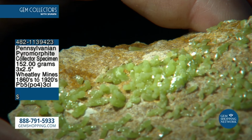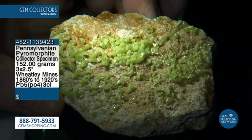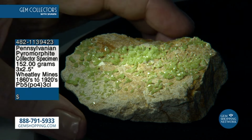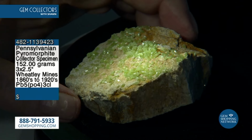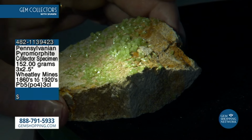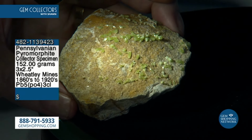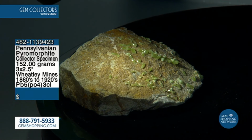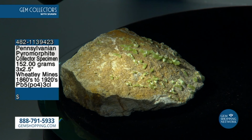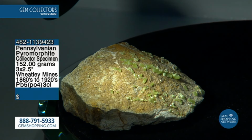So when you get something like that, just don't look at it from an eye view perspective. Get magnification on it. Now, this is a really old time specimen. These are hard to get. I think there was an article just done on the Wheatley mine I read somewhere. Very well known mine going back a long time. Produced a lot of lead and molybdenum, minerals that were difficult to find, especially during that time period.